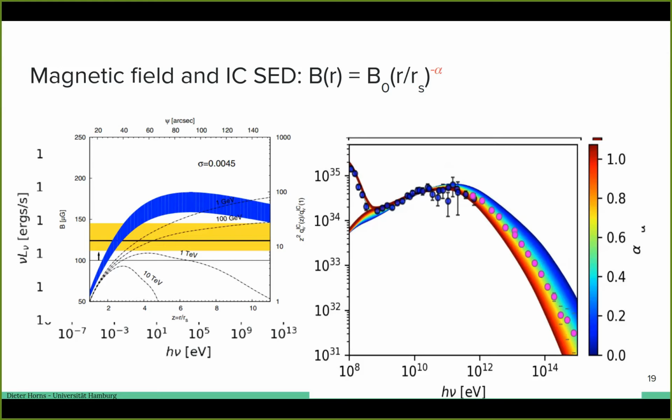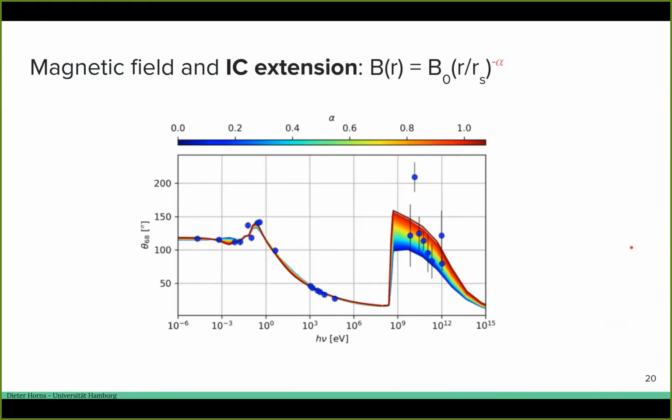And you know then what the B field looks like. And so we fit this value to be about 0.5. Also, the extension can be fit in this model. And again, you see the extension favors a value sort of in the greenish. 0.5 is about right here. Even though here the uncertainties are so big that mainly this value of alpha is determined by the spectrum and not so much by the extension.